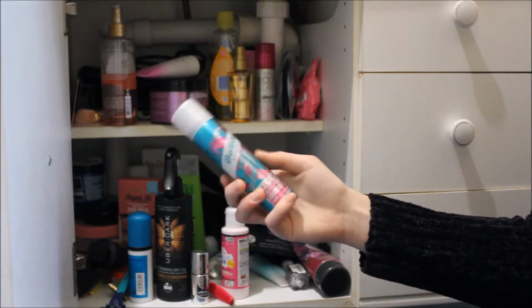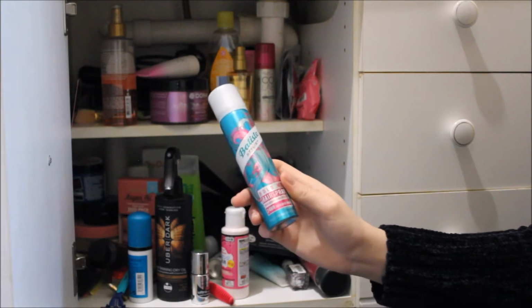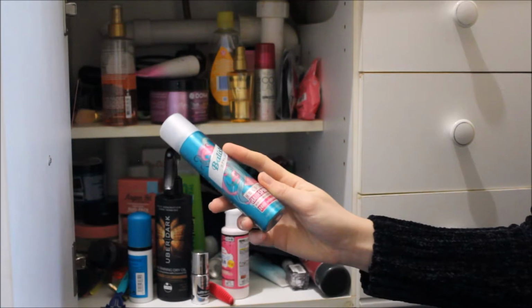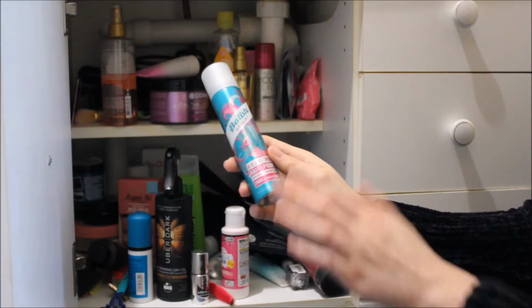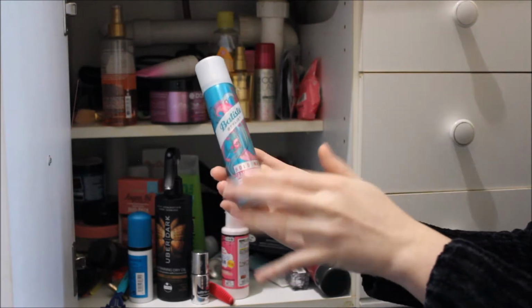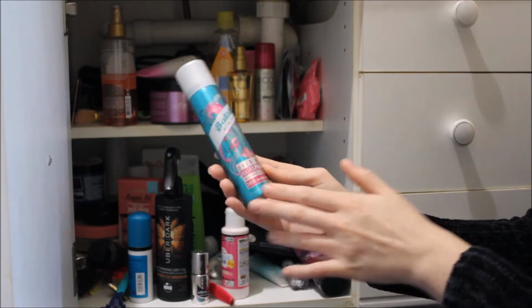The next product is this Batiste Hold Me hairspray. Now I rarely ever use hairspray because I only wash my hair once a week, and I feel like if I put extra products in it I'd have to wash it more often, and I always wear my hair naturally or straighten it sometimes, so if it's natural it's gonna stay in place anyway because that's just how it is.